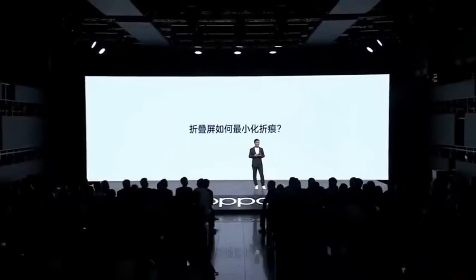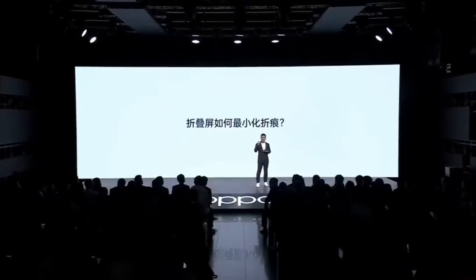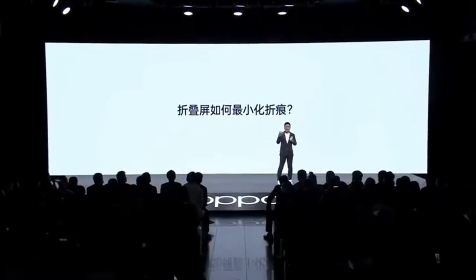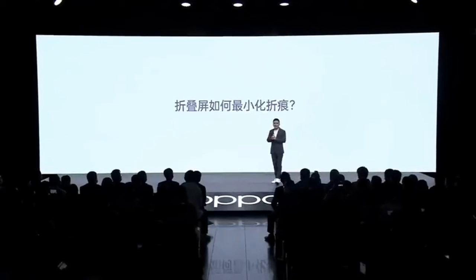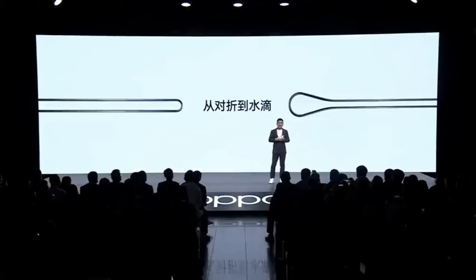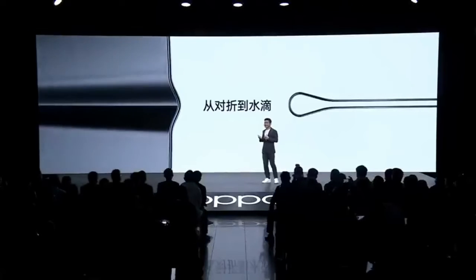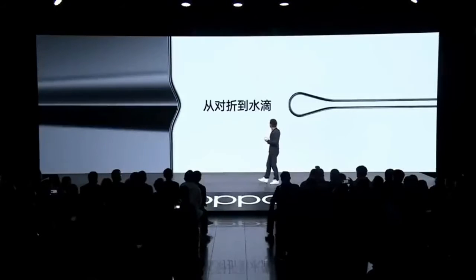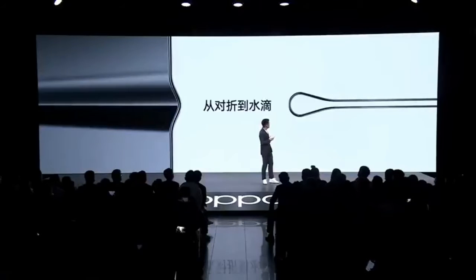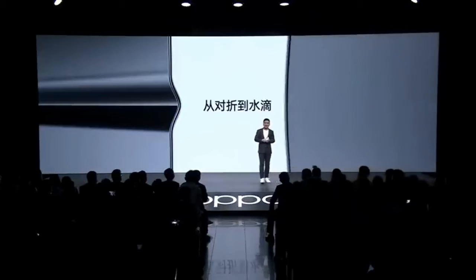How can we eliminate the crease? What did our engineering team do in the past 4 years? What is first and foremost to us is to minimize the crease, to make it barely visible. Let me discuss why it creases and how to avoid it. If you fold the paper like this, in a U shape, a deep crease is unavoidable. There's another way to do it. For example, fold it like a water drop. As an ordinary user, your common sense will tell you that there will be no crease. And that is true.